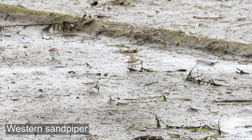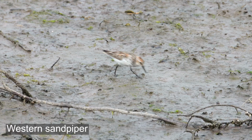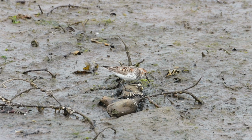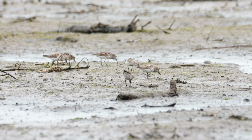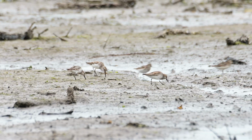The second species of small sandpiper, or peep, was western sandpiper, which are really gorgeous in breeding plumage. I just really love that rusty color they have. They have a rusty cap and rusty patterns on their back. It might not be what most people think of as colorful plumage, but I think it's quite striking. There were probably fewer than the least sandpiper. There were about a dozen of them present.